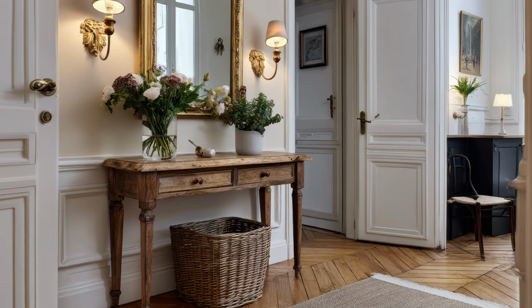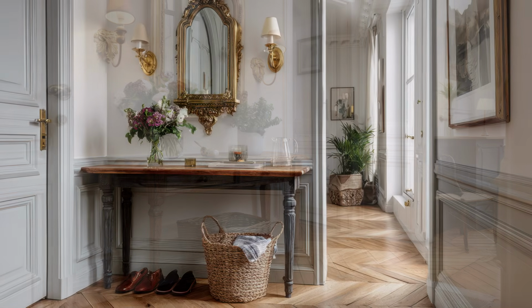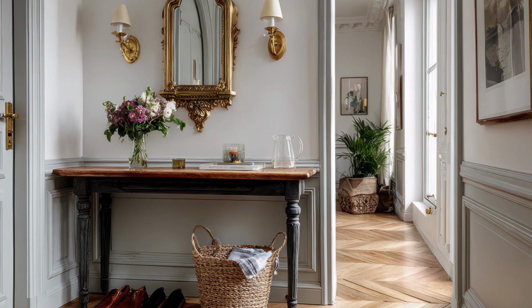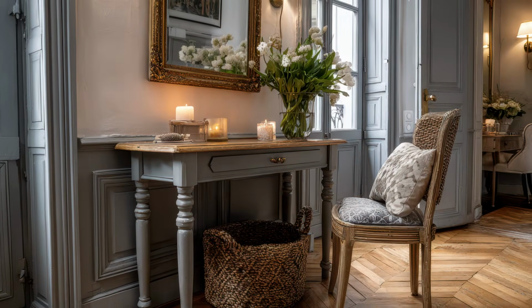Soft wall sconces cast a warm glow, welcoming you home with understated sophistication. In true Parisian fashion, each item feels chosen, not cluttered, proof that a refined first impression doesn't require a grand hallway, only thoughtful design and a touch of classic charm.